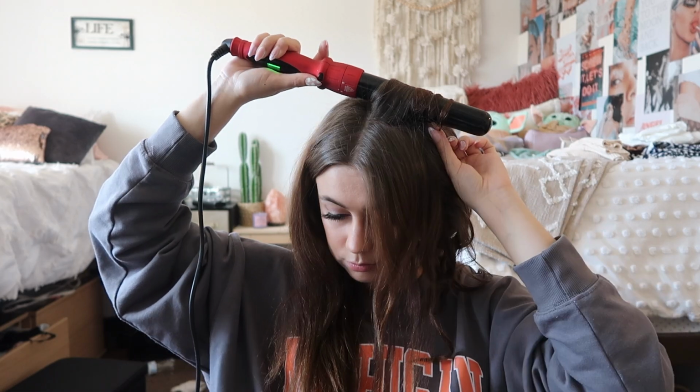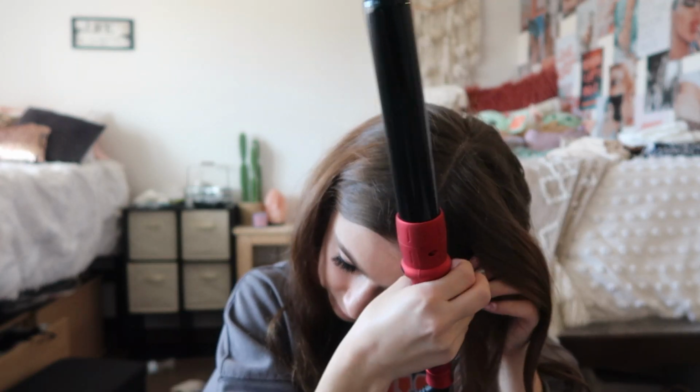It doesn't take too long and it lasts until I wash my hair. I usually have to touch it up every few days, but I think it's worth the time investment because I think it just makes my hair look so much better.